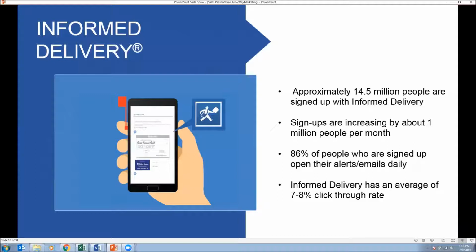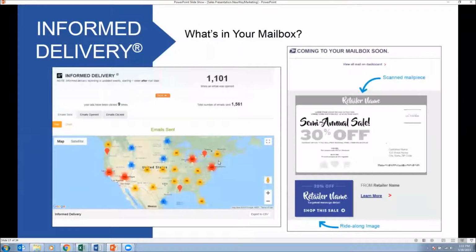Typical standard digital marketing has somewhere around a 20 to 25% open rate on a house list and around 0.1% click-through rate on an ad. Informed Delivery has a 92% overall open rate, an 86% daily open rate, and around 7 to 8% click-through rate on the ad. So we know that people are opening these emails. They're checking their mail digitally, so to speak.